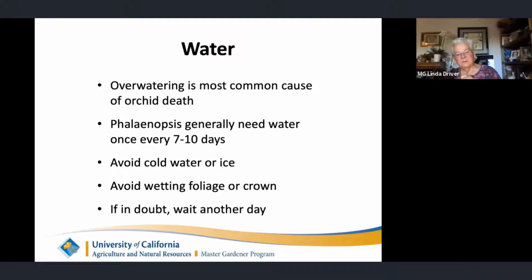Overwatering. That is probably another one of my sins when it comes to orchids, is watering them too much. They don't want to be soggy. And the Phalaenopsis especially do not want you to get them wet at their crown, right where the leaves come out. They don't want that. And that's a good way to kill them. It seemed like at one time I've been guilty of using an ice cube, which is not a good thing to do because they don't like it cold.